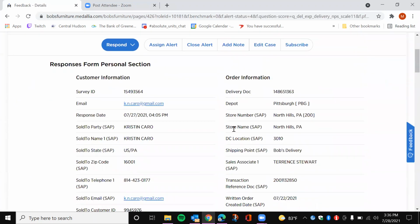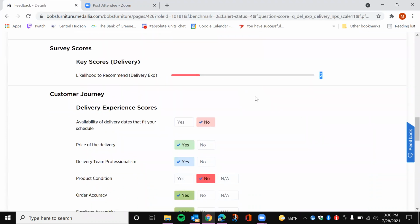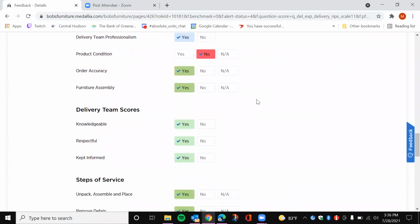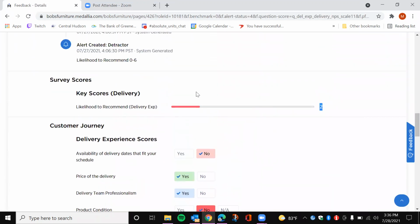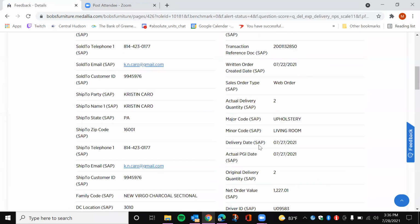So as I said, up at the top, this one said that it was a detractor. So if we scroll down, they gave a likelihood to recommend score, an NPS score of a 2. There's no word here on if the delivery team was professional, but since it said detractor up at the top left, we already know that they said that the delivery team was professional. So the delivery team got a yes.